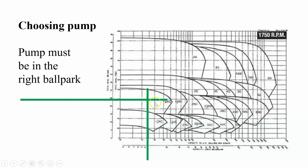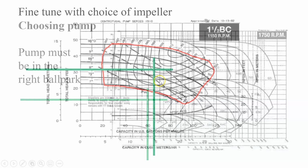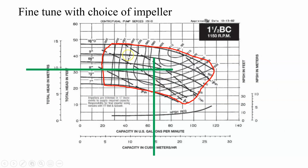So actually, this is too small for me to see the name here, but it's clear that I want this pump. And then I go to the page in the catalog which tells me all about this pump, which means I want to go to the page which has the characteristics for that pump. And then if I'm on that particular page, you do the fine tuning. So it's pretty clear here that to use this particular pump, the best impeller is the middle one, which I guess is the 8.5 inch one. That's the one which is the most appropriate for this combination of flow rate and head.